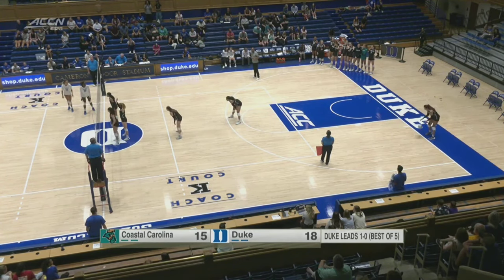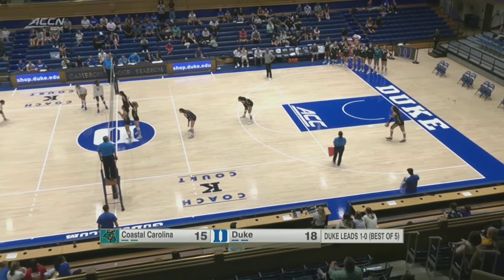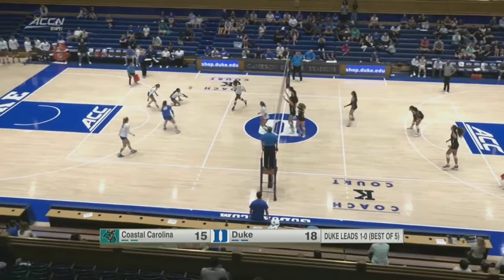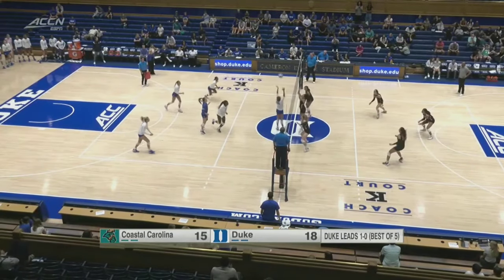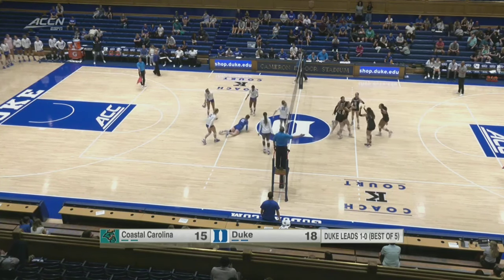And an error from Barrow. So this is a pretty important point here for Coastal. Remember, first one to 25, must win by two. Blue Devils leading 24-23 here, so Coastal needs this one to obviously tie it up and force extra points here.